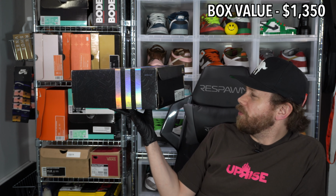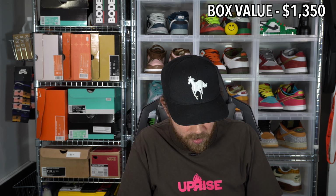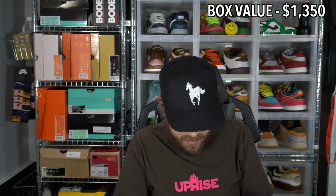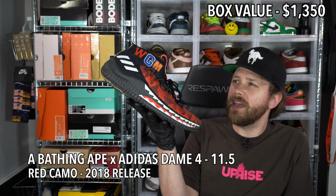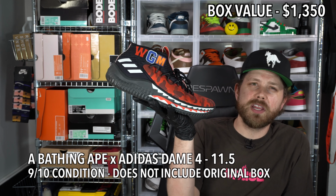Last pair, just says Dame 4 and a size 11.5. Okay. This is all right, actually. So this is a collaboration with probably the definition of Hypebeast clothing line and Damian Lillard of the Portland Trailblazers. This is the Dame 4 Bape, and this is the red one. The red one's actually one of the more exclusive ones. The blue and the green ones were pretty available, but this might actually have some pretty good value.